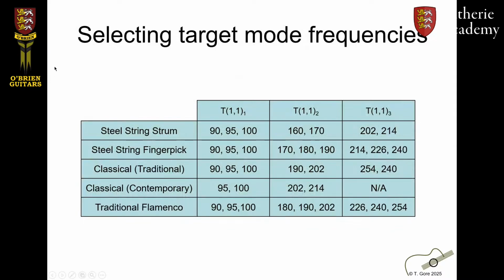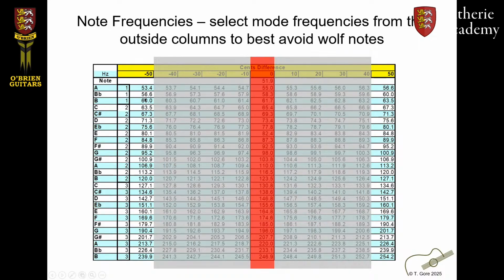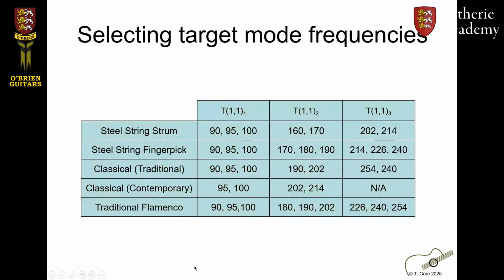So when you're selecting those mode frequencies, we're taking numbers from these outside columns, and they vary a bit for the different styles of guitars. And you select any of these numbers here. You can't totally mix and match them.